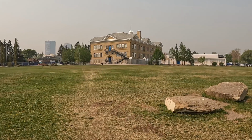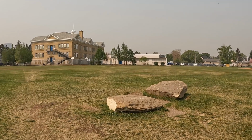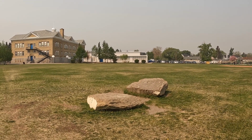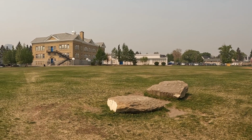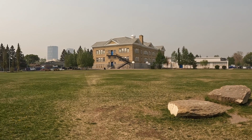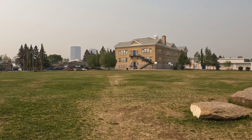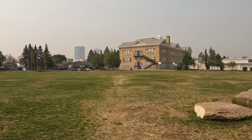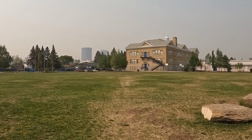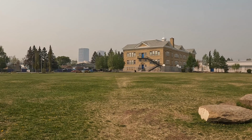This is Stanley Jones Elementary School, run by the Calgary Board of Education. Now, this is for grades kindergarten to grade 6, but there's also an all-girls academy here for grades 4 to 9. I don't know if you can see in the background there, but the downtown is like right there. And it is a little smoky, hazy today because of forest fires and wildfires up in northern Alberta and Saskatchewan, with that air blowing down right now. But that is the downtown core just over there.